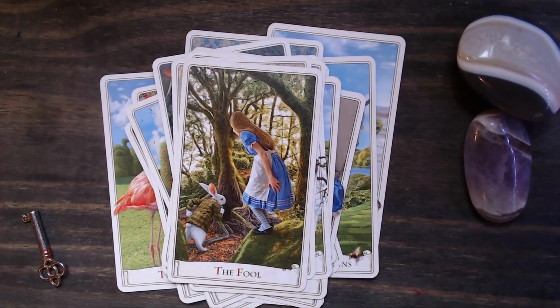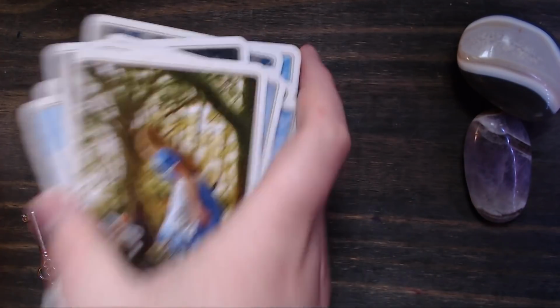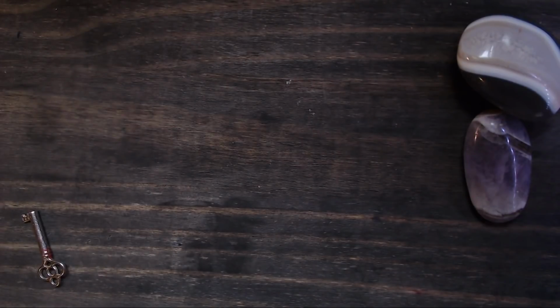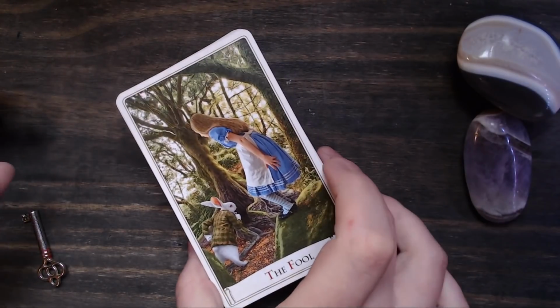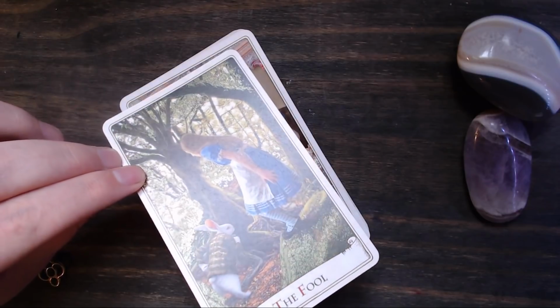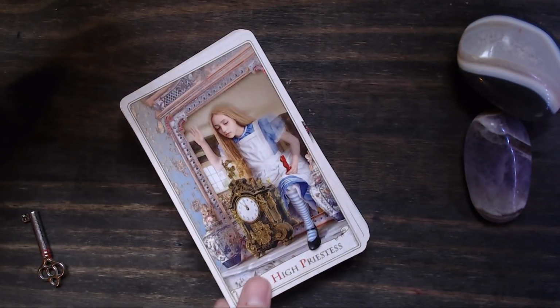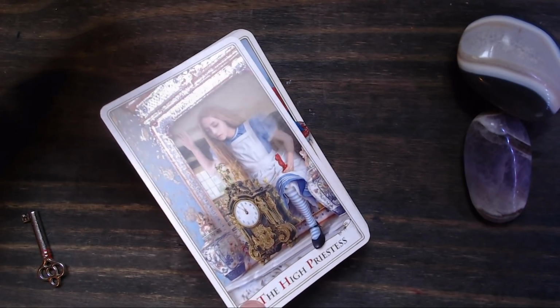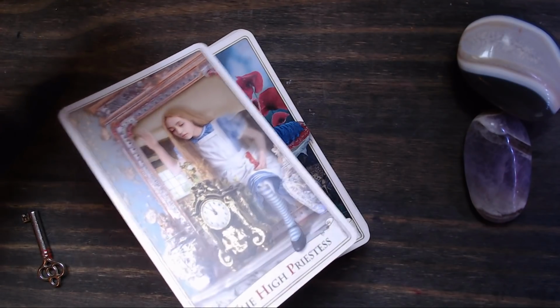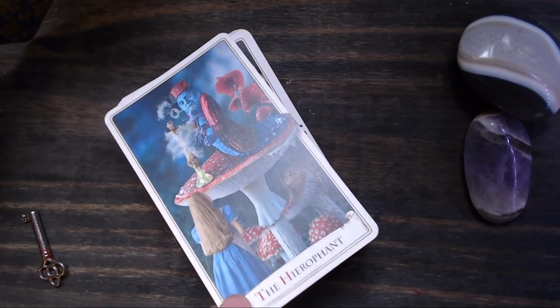So the deck is absolutely amazing. The card stock is perfect. There's no other way to describe this card stock other than it's absolutely perfect. I hope it shows up really well in the video, but I absolutely adore the cold foil stamping. It's really well thought out. It's not overdone. It's not underdone. It's perfect.